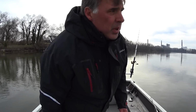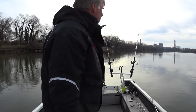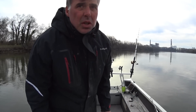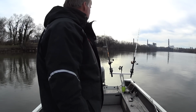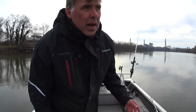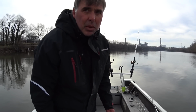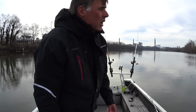See, this current is ripping right now, and we've got about an hour of good fishing time, and it's going to slow down. We're actually going to low tide. I had it backwards in the last video. I said we were coming into high tide. No, we're going into low tide.